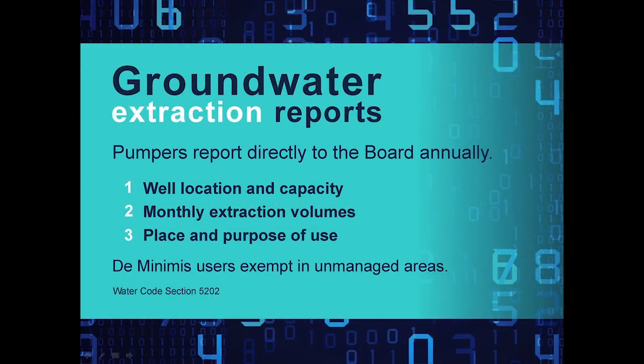In order for the state to assess those fees that we mentioned in the previous slide, groundwater extraction reports would be required to be filed directly to the State Board each year. These reports would include the location and capacity of every well on the farm, the monthly extraction volumes, and the place and purpose of use of that water that was pumped within the farm. There is an exemption for de minimis users in unmanaged areas. This exemption only applies to water pumpers who use the water specifically for domestic purposes and use less than 2 acre feet of water per year.